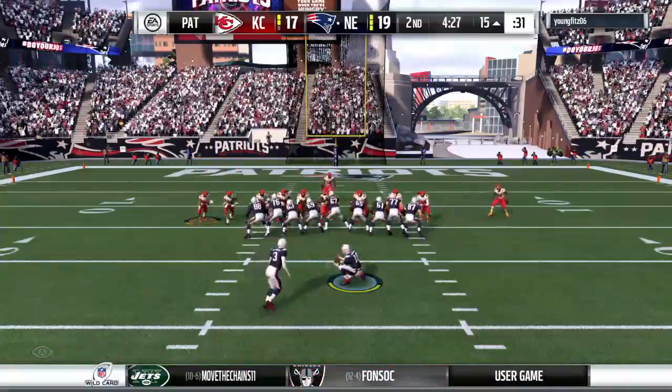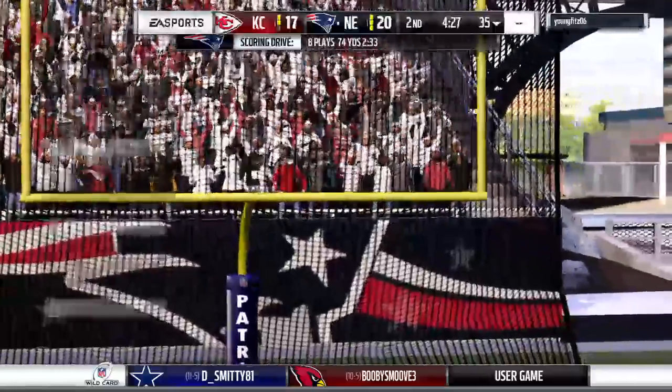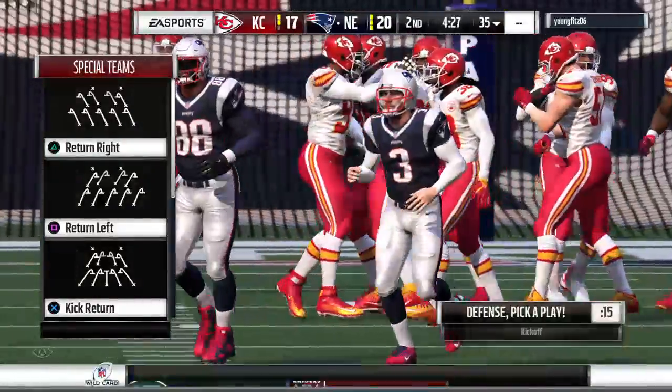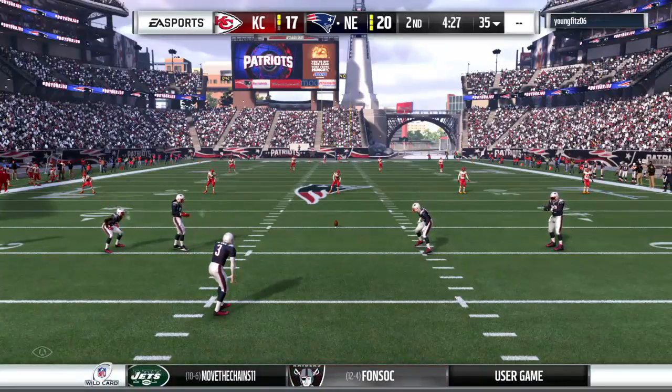What a great weapon. So often, such a big mismatch. And there's no route he can't run. You name it, he's going to do it. And he's a matchup nightmare for the defense. No matter who they put on him, he's going to win the battle.